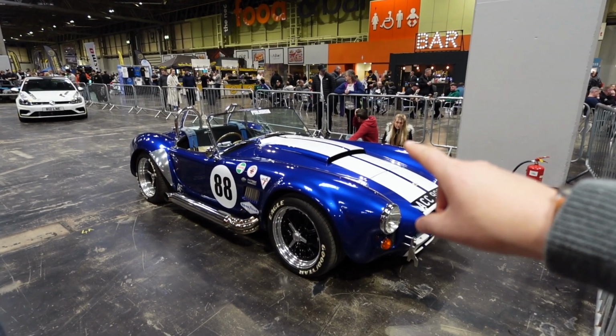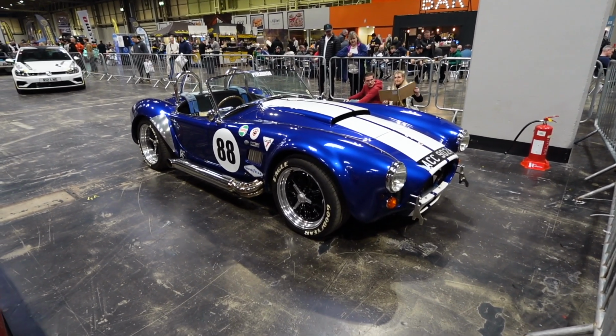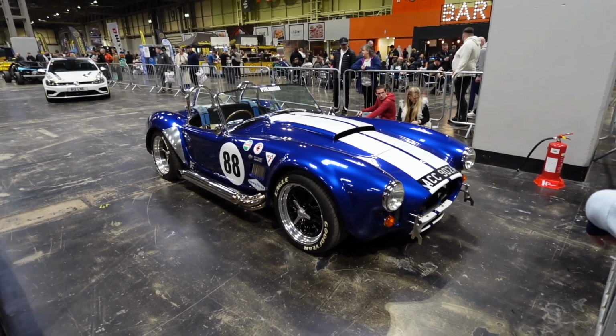So Adam C sitting down there, he's going to think that we're following him around, but he's been at every car show we've been to recently. So here he is again with his AC Cobra.